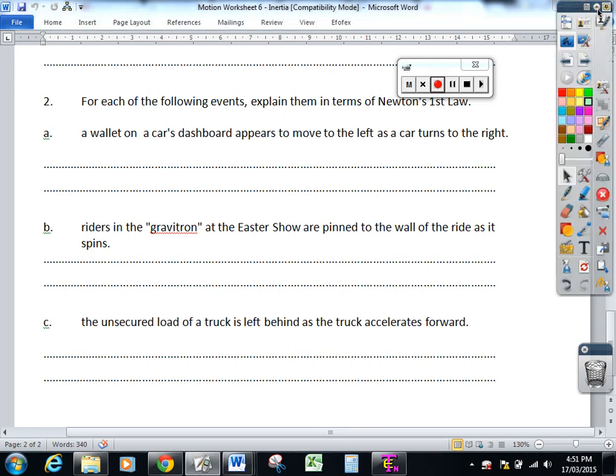We've got to explain each of these situations in terms of Newton's first law. Okay? Why does the wallet tend to move? Why do you get pinned to the back in your gravitron? And why can a truck leave its load behind?